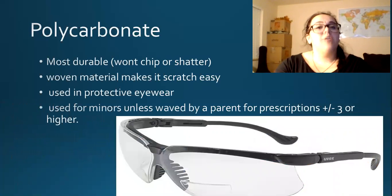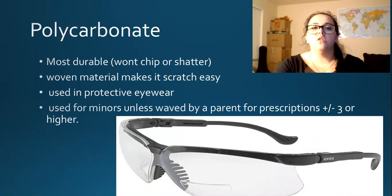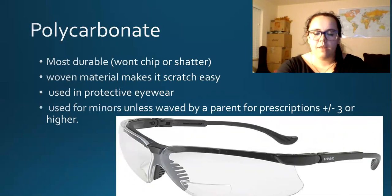Promise. Polycarbonate, what I'm wearing currently, is the most durable. These will not chip or shatter. These are used for people who are minors, anyone under 18 in the United States. They are used in protective eyewear for construction workers, for people in labs, whatever it's going to go for. The polycarbonate lens is woven, so as I was speaking earlier, it's going to be softer, a little easier to scratch. However, you can get hit in the face, you can roll over them with a truck. They are not going to shatter, they are not going to chip, and they are completely safe. That's why they use those for minors.